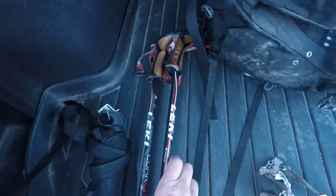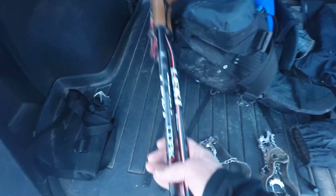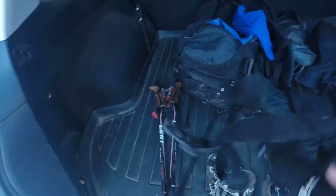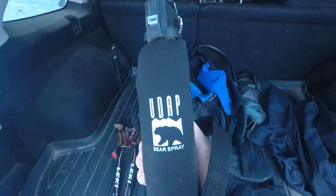Also, hiking poles will help your stability and keep you safe from falls, or help to. And keep in mind, there are animals in the park year-round. Always carry bear spray.